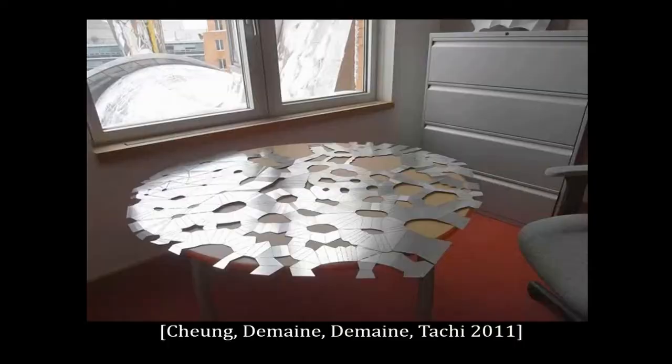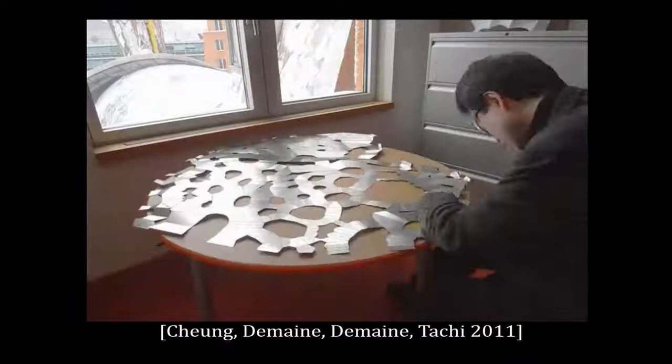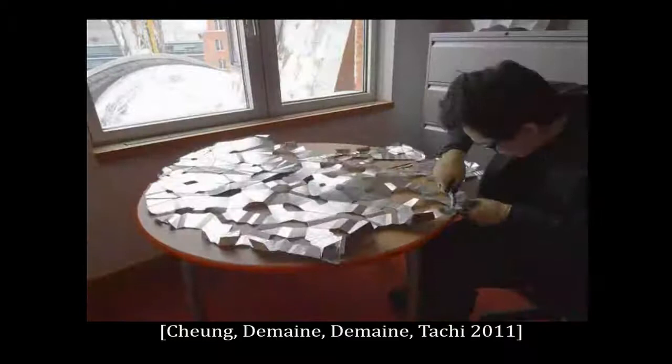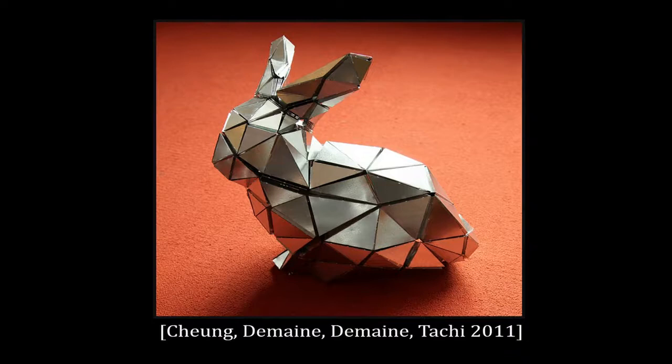And you don't have to do that just with paper. For example, this is a sheet of steel that was laser cut by the half-kilowatt laser in Neil's lab. This also took about 10 hours, and we cut out some holes to deal with the thickness of the material. But in the end, you get your Stanford bunny again, out of steel. So any sheet of material that can hold a crease, you can fold into anything you want.